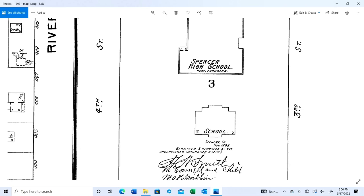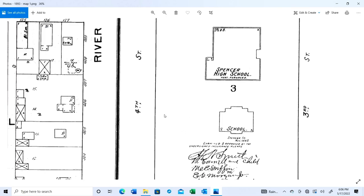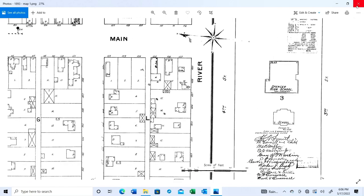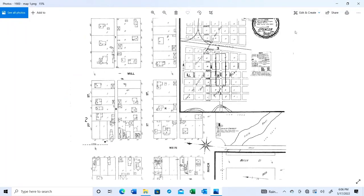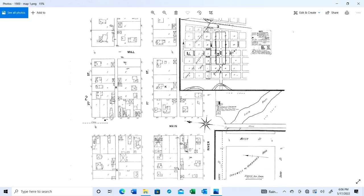And that's the frame one. So that's the frame one that was on the same property. So out of that one, now we do the 1900 number one. I'm going to skip the index on this one. The population in 1900 was 3,500. So we went from 2,900 to 3,500 in that time.